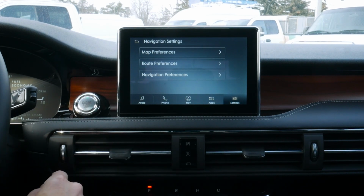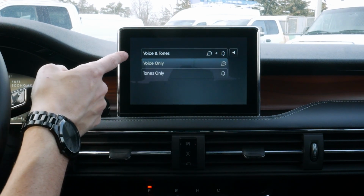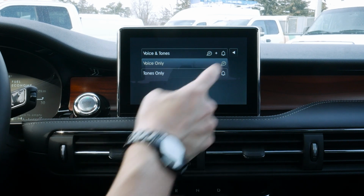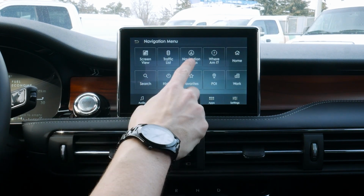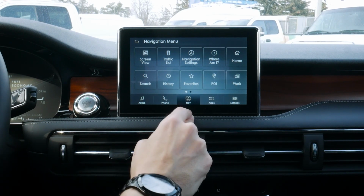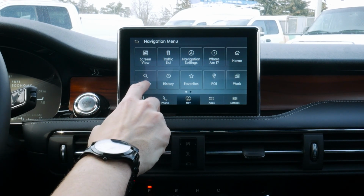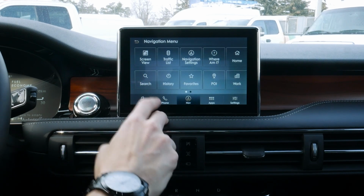We've got our navigation preferences, and that's going to be our guidance prompts. So as we're coming up to a turn, do we want a voice and tone, a voice, or strictly a tone? So we've got quite a few options that are available, and that's going to be the base of the navigation settings. We can see exactly where we are. We've got our home and our work addresses there. We can search, so we can search this way again if we want to. Brings us back to this main screen.